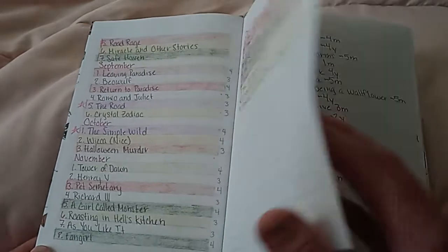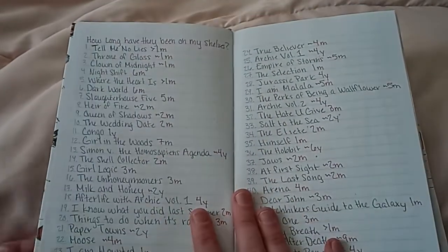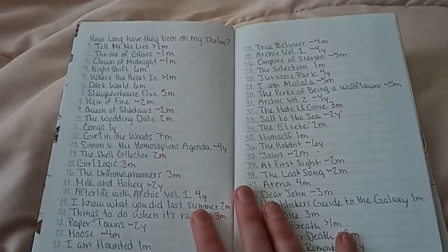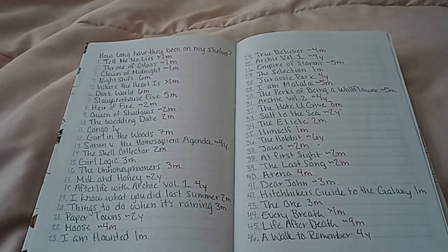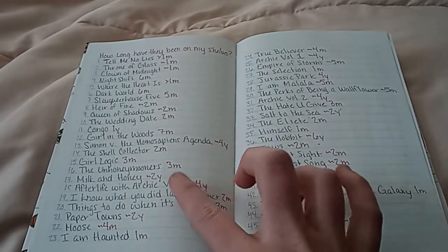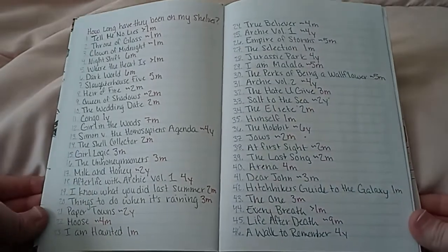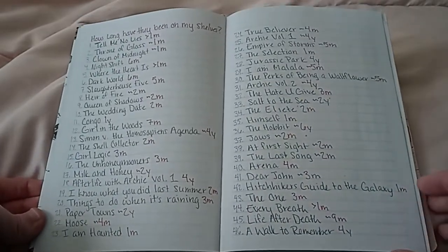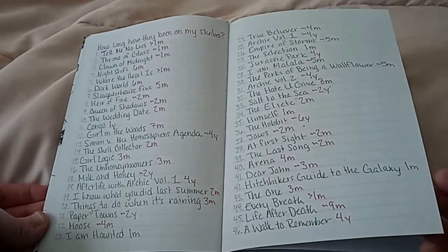So yeah, and then this is a different thing that I did. How long have they been on my shelves? I kind of want to track how books I read and how long they've been on my shelves. So M is months, obviously, Y is years. So if you want to take a gander at that, it just kind of shows what I've been reading a lot.